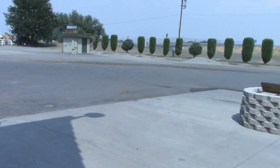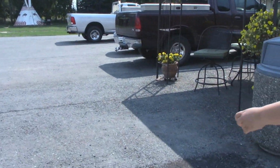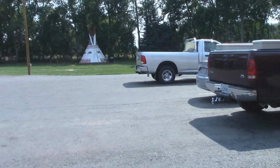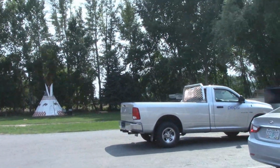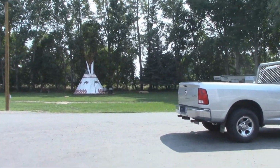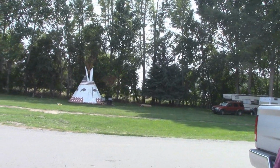We're gonna go check out the teepee. Oh my goodness. It's a real neat little deal. This one is 18 feet, I believe. They're gonna put up 2 or 3 more. So you can see they're starting to lay the deck foundation. That is so cute.